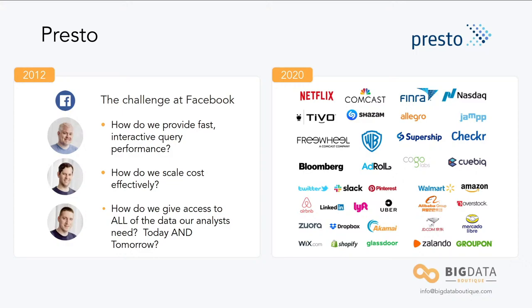Fast forward 8-9 years, we now have many large players like Comcast, Twitter, Slack, Walmart, and many more using Presto to run their data warehouses and data lakes. Recently, Presto has been forked from the original Facebook repository, which was called PrestoDB, into Presto SQL, and recently it was renamed Trino. So I'm going to use Presto as a word, and Trino as a name. Trino is a distribution of Presto maintained by the original authors today, and it's obviously also open source.